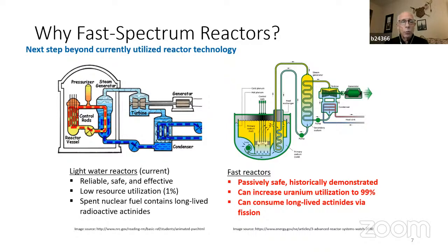The other thing about it is the spent nuclear fuel contains long-lived radioactive actinides. The actinides are the elements, including uranium, and further to the right, if you remember your periodic table from chemistry. So these are the heavier elements. So that term will bubble up a couple more times.